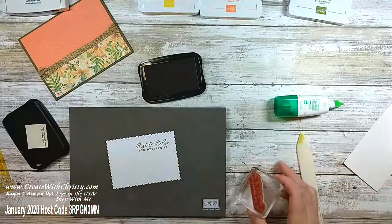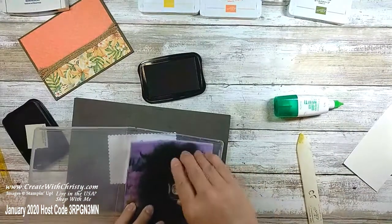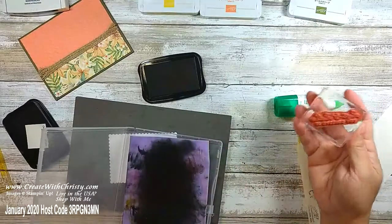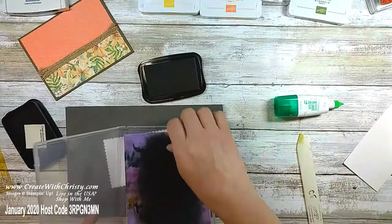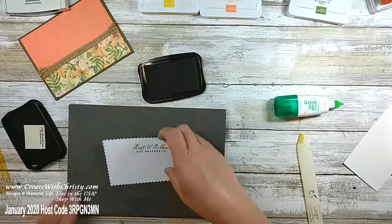There we go. And I'm going to hurry up and clean that off real quick. Now, of course, it'll clean off with Stays On cleaner. But if you get to it right away, and being brown, it doesn't really stain the stamp very much at all. Photopolymer probably would, but the rubber does pretty good. Okay, so that stamping is done.